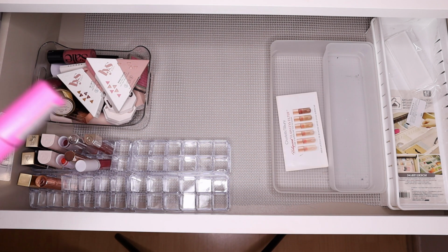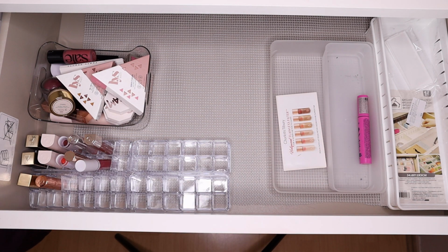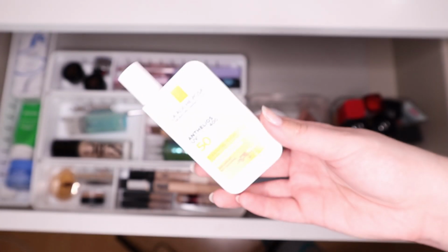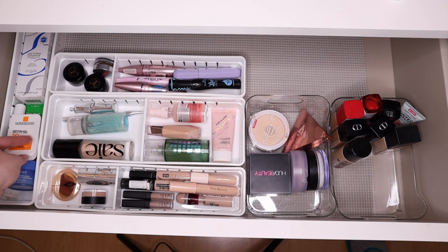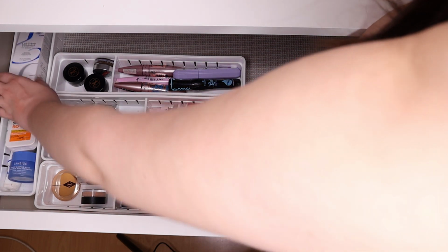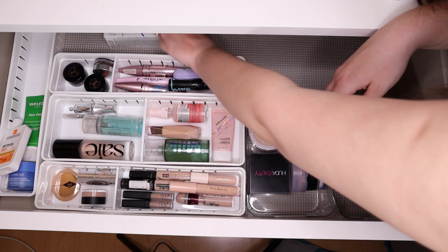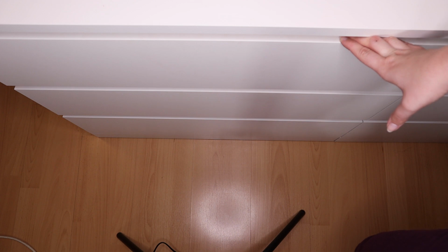And I may also keep some of my empties here. I have this mascara that's empty, why not? I also found my SPF on my desk, so I'm just gonna put that, I don't know, here. Well, now that's looking a bit cluttered. Okay. So this is a backup. I'm gonna put it here. Okay, that's better. Well, let me just go through the drawers.